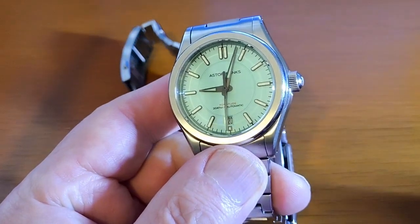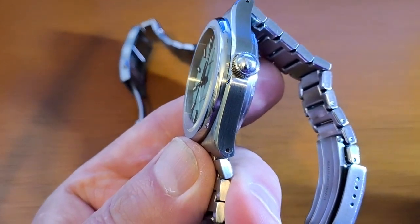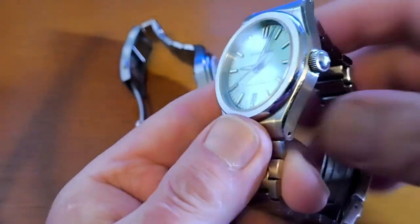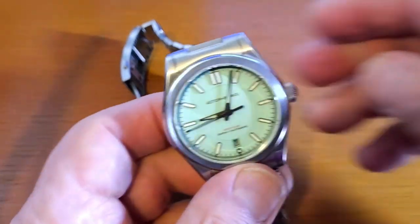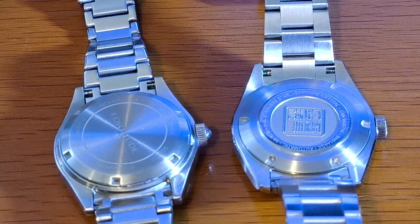The Astor+Banks has got the advantage of drilled lugs, and that's if you want to put it on a strap, of course. At this stage, I should tell you, neither have got quick release spring bars, although I sometimes wonder how big an advantage that actually is. Both watches have got a screw down case back as you'd expect.